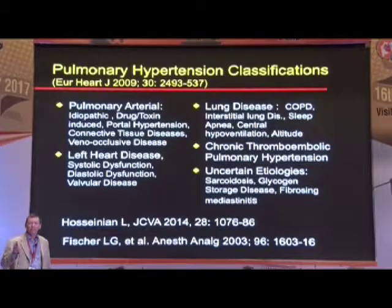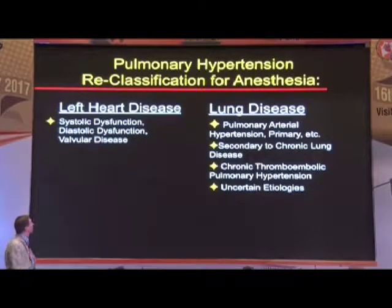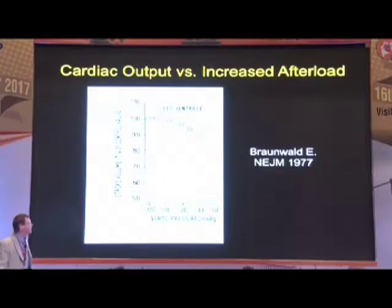I believe for us, anesthetists, there are 2 kinds of pulmonary hypertension. There's the pulmonary hypertension due to left heart disease, the poor left ventricle, mitral valve disease. And then there's the pulmonary hypertension due to lung disease. That's right heart disease, left heart disease. The 2, for us, in the operating room are very, very different animals. They're completely different, almost completely different. Why? Because one's left ventricle disease and the other's right ventricle disease.